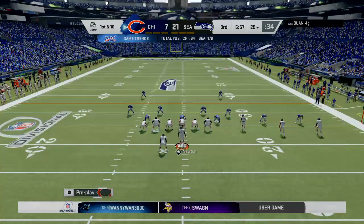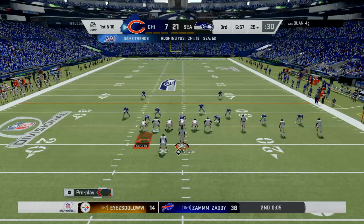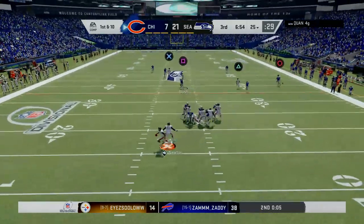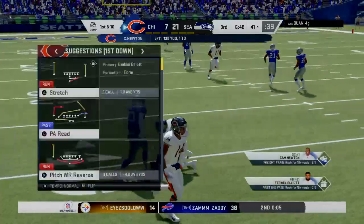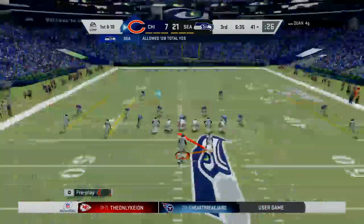The offense now at the line, ready for their next drive. They have the ball here for the inaugural drive of the second half. Pretty big deficit, though. We'll see what adjustments were made in that locker room. It's complete. The first play of the second half, a big success, over 30 yards.